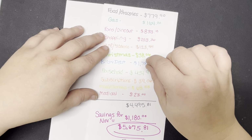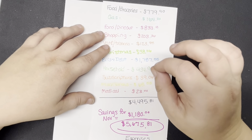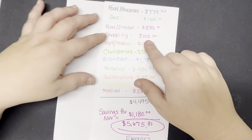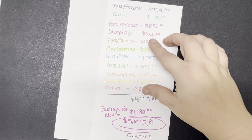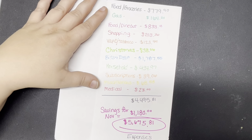Dining out slash food, that was $833.18. Those little quick stops at like McDonald's or whatever, those add up so quickly. And with having three kids, it's a lot. We do little quick stops at the fast foods a lot of times when we're out and about with the kids, doctor's appointments and things like that. So we're gonna have to figure out a way to get that one to go down.